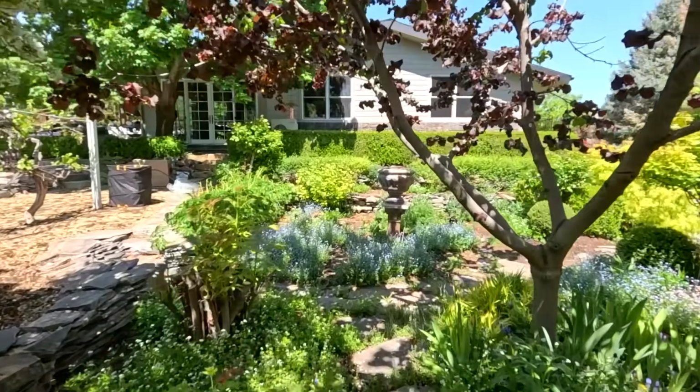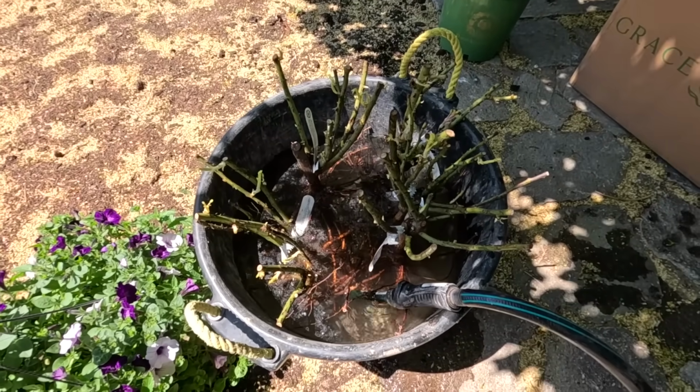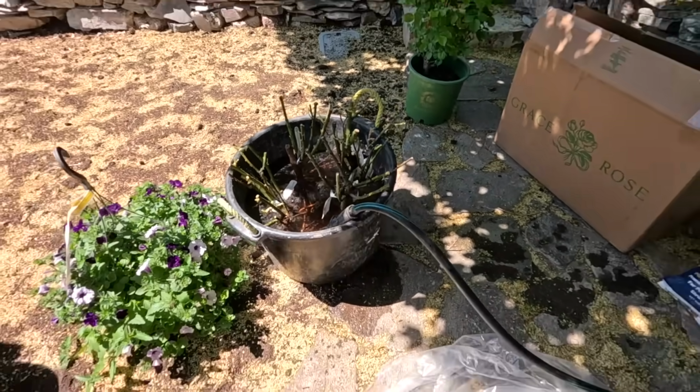Oh, look at that. Okay, so that's our project for now. We're gonna go through, get it weeded. We'll put the hanging basket in, plant 3 or 4 roses up here. Then we're gonna move out to the barn area and get that done. And these are in here soaking. It's perfect. Yeah, that'll be perfect.